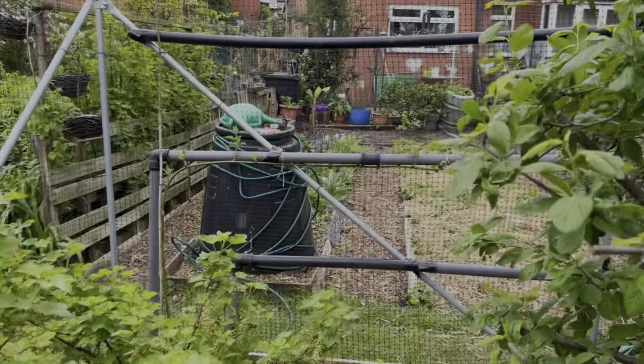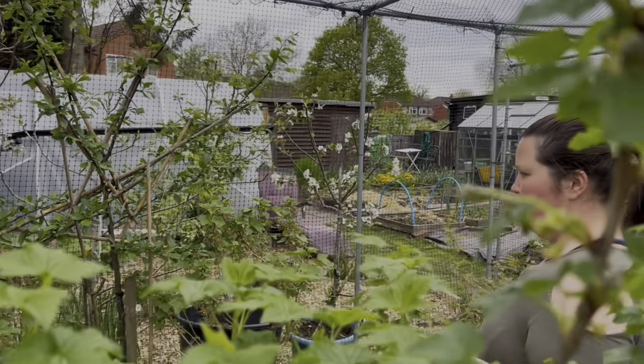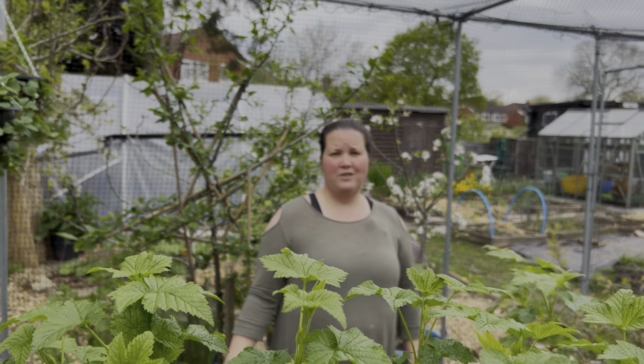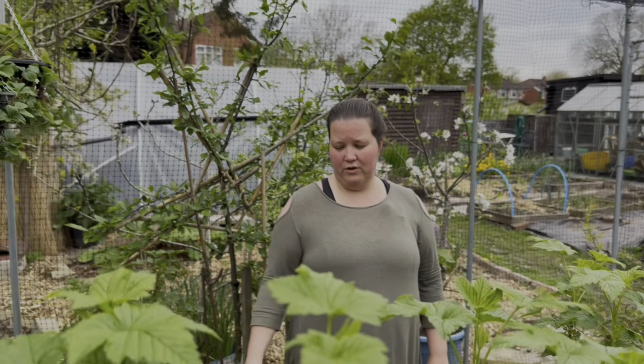So overall, it's probably one of the things that I'm most pleased with on the allotment, this fruit cage. I think it looks really tidy, it looks really neat, it's really low maintenance since we put the slabs down. We've mulched over all the beds, so it should really be a case of us, you know, enjoying our crops in the summer and then just doing a lot of pruning in the winter.